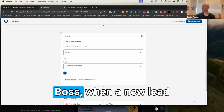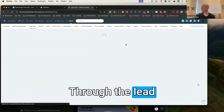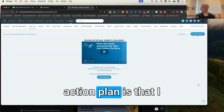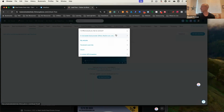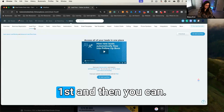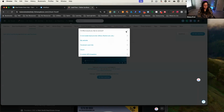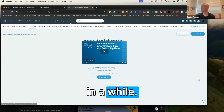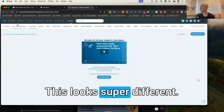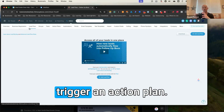And then in Follow Up Boss, when a new lead comes in, through the lead flow, you can apply an action plan. Where is that? I think you have to create a fake lead flow first, and then you can show applying an action plan. Been a while since I created a lead flow. This looks super different. Anyway, when a new lead comes in the lead flow, you can trigger an action plan.